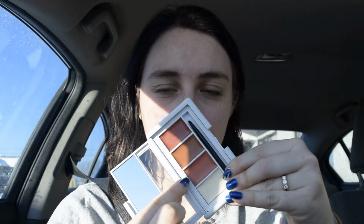And then I did try the lighter pink color as a blush, and I also really like that. It stayed on. It's been about an hour and it is still on, so it is quite nice. It blends very easily, and as well it's quite pigmented.